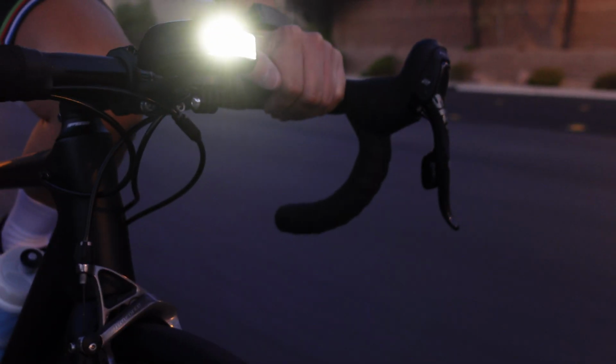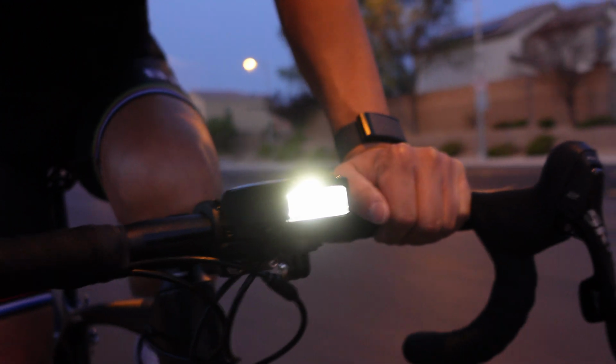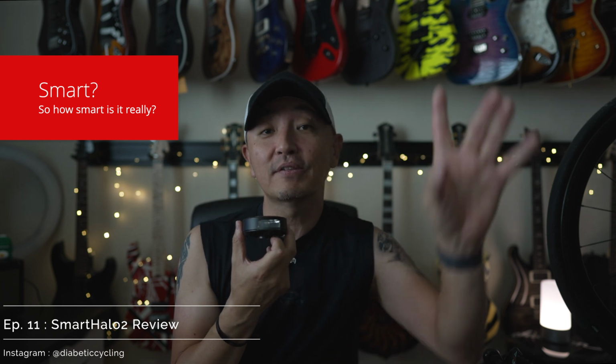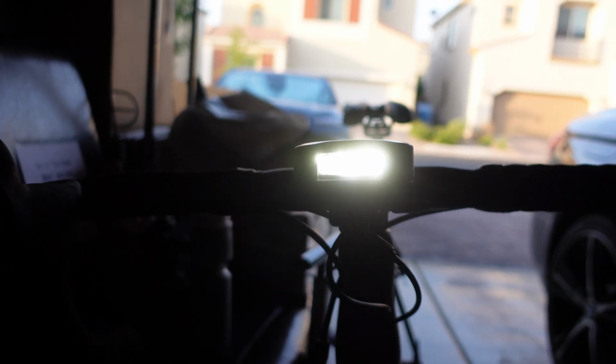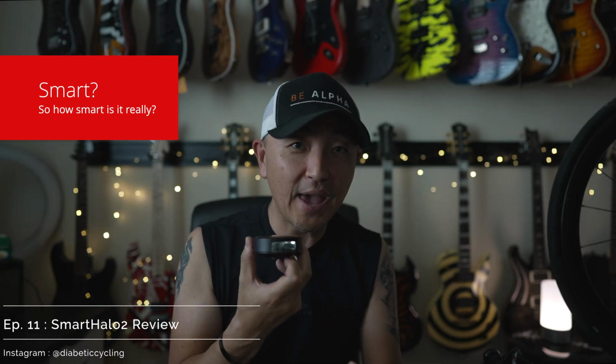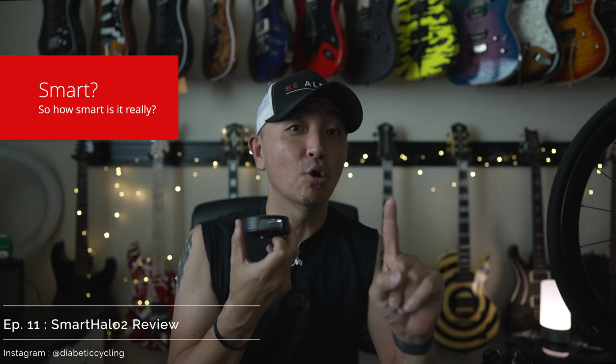So the light is very nice to have on the unit. It is not bright enough for it to light up a road if you're riding in darkness in the middle of the night. However, it is bright enough, especially if you have it in the flashing pattern, for somebody else to see you. So making yourself visible, it works okay. Does not make your dark road visible to you, so that's not what this is meant for.